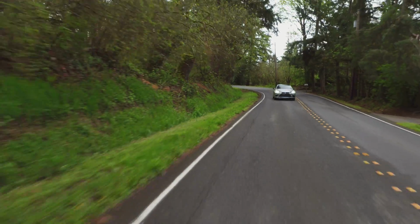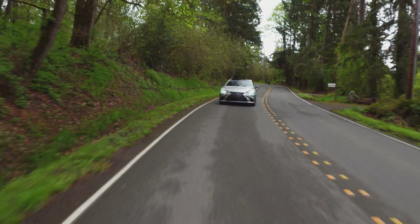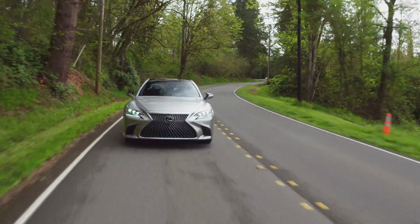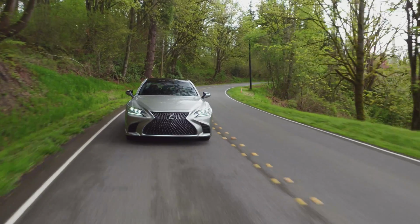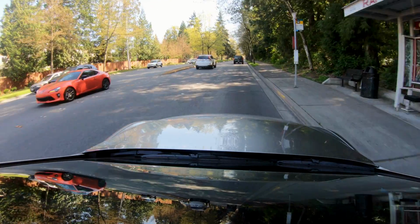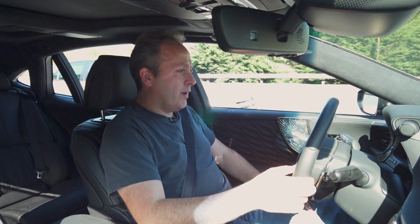Of course, like all modern luxury sedans, this one is loaded with the latest safety tech. It has collision mitigation, lane detection, adaptive cruise control, blind spot warning, pedestrian detection. In fact, the heads-up display will point out pedestrians if it thinks that they're too close to the road. That's pretty cool. Okay, so I'm going to go ahead and just turn on radar cruise control.